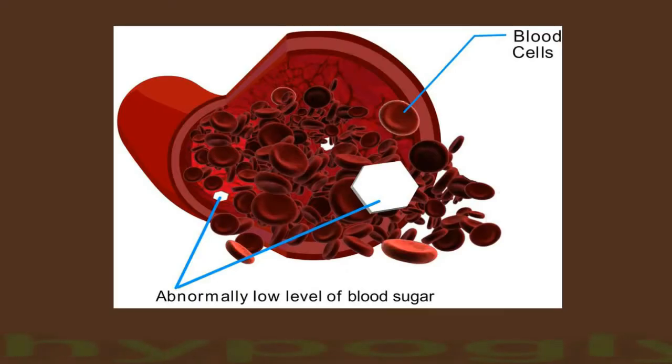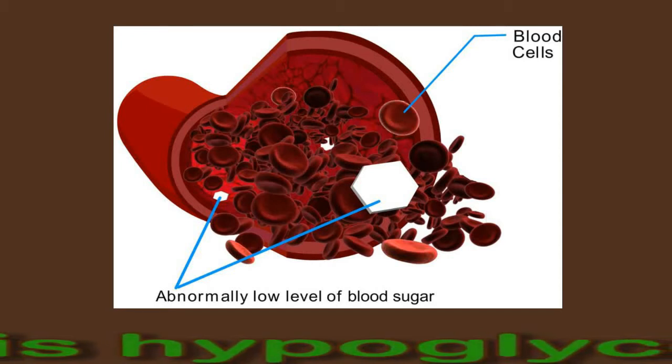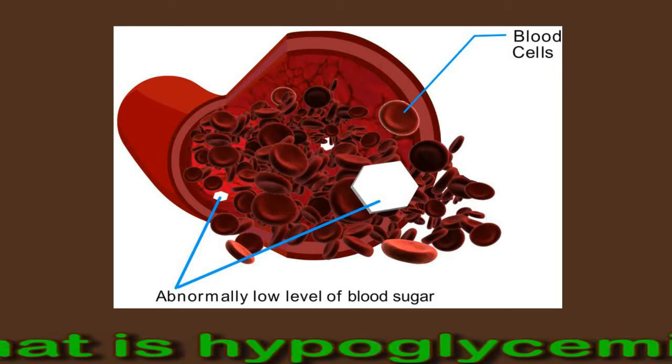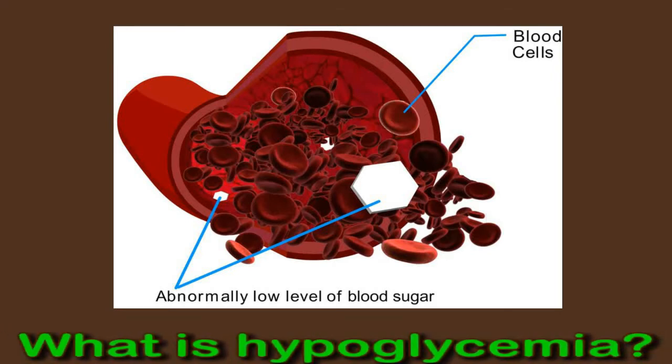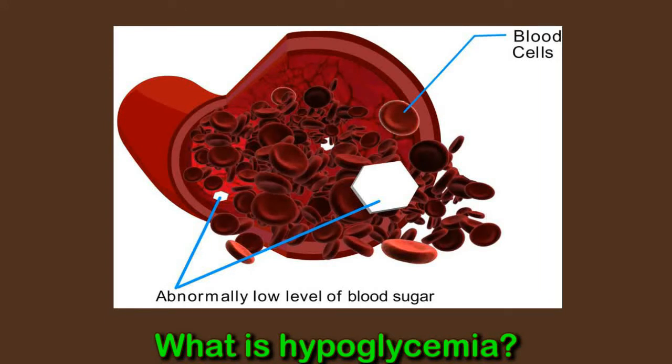What is hypoglycemia? Hypoglycemia happens when there is not enough glucose or sugar in the blood. The National Institute of Diabetes and Digestive and Kidney Diseases notes that symptoms usually appear when blood sugar levels are below 70 milligrams per deciliter. However, this number can vary between individuals. People can check with their doctor to find out their personal level of low blood sugar.